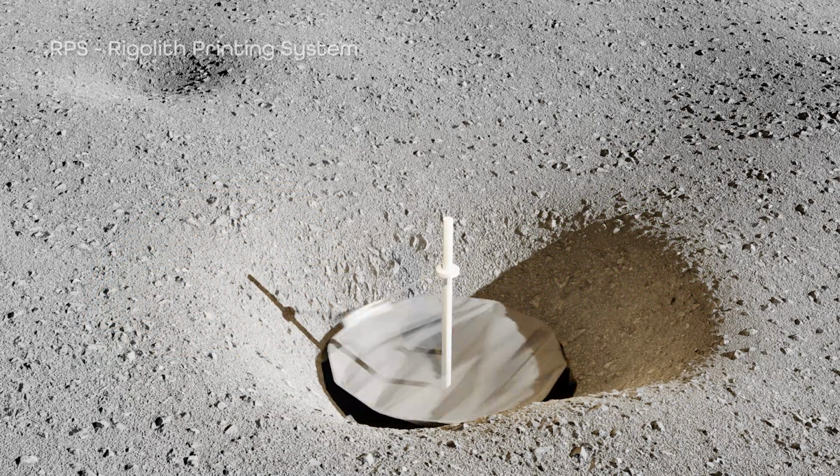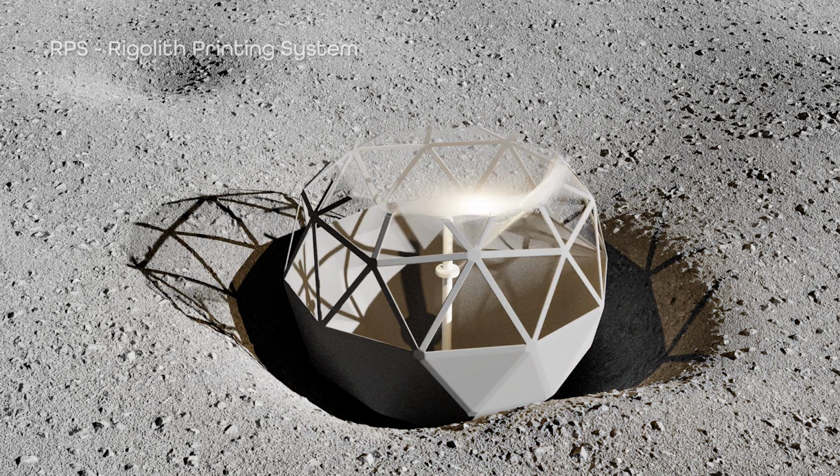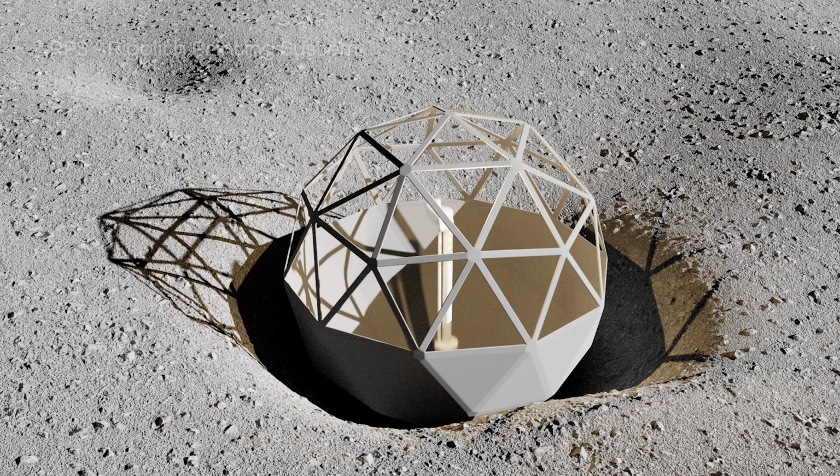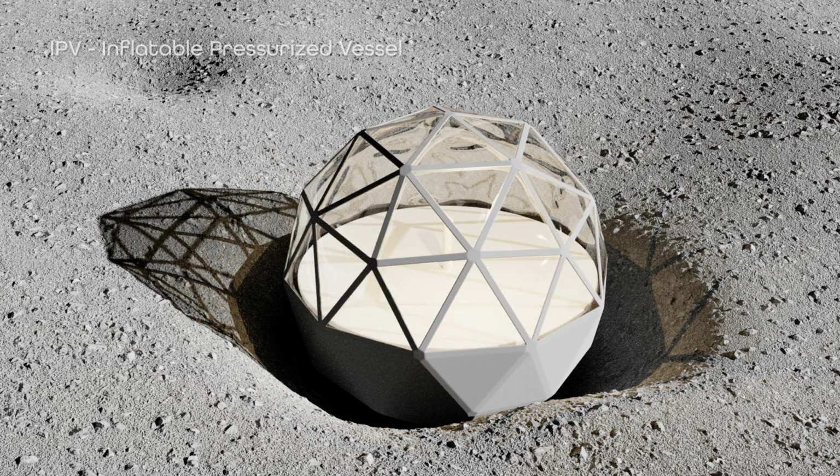RPS facilitates minimal resource transport, and is a zero-footprint installation, ZPI, making it compliant with LSA regulations. ICOHAB is equipped with the latest generation of inflatable pressure vessels, IPVs, and is incorporated into the RPS for rapid deployment.